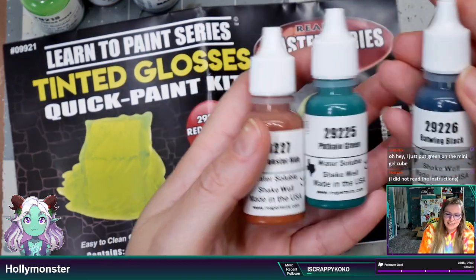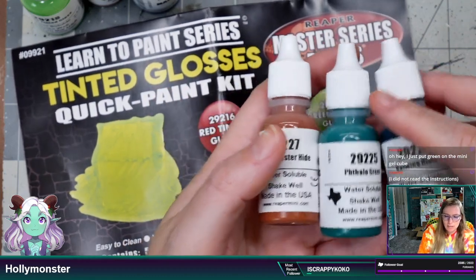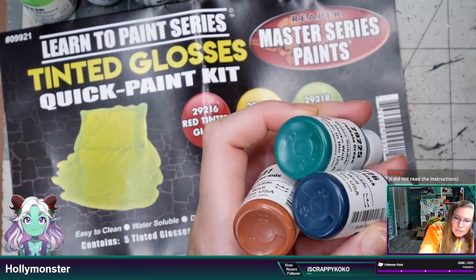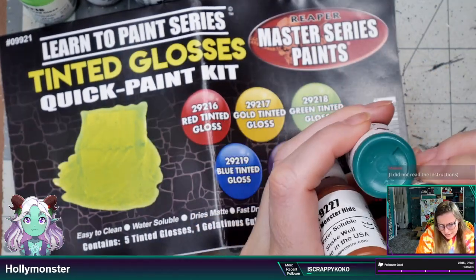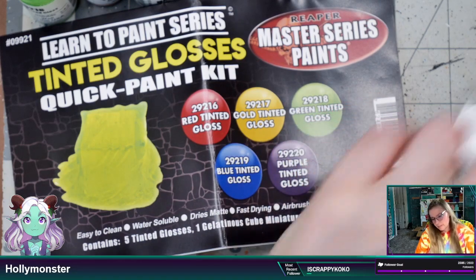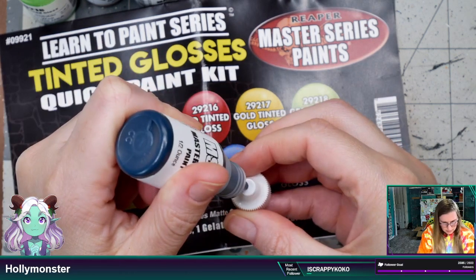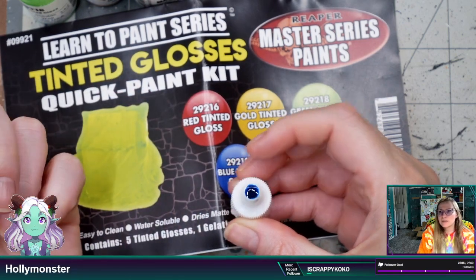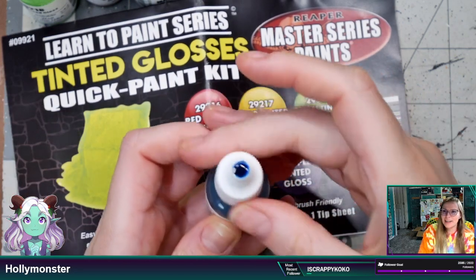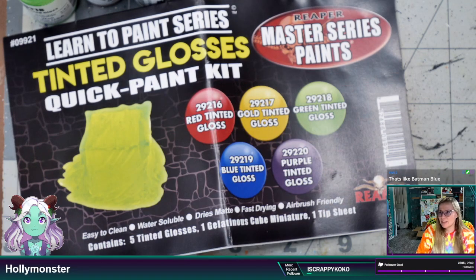And then the next triad was the Reapercon triad. So it came with Rust Monster Hide, Phthalo Green, and Batwing Black. Batwing Black kind of looks blue. Let's see. Oh, look at that. It's blue. I can't tell from the tube, but it looks blue, and that definitely looks blue. So it's just a very dark blue.